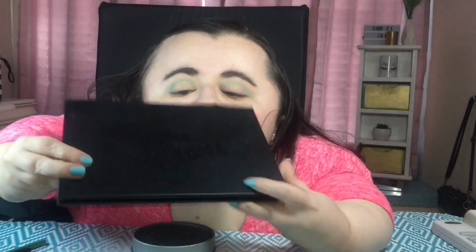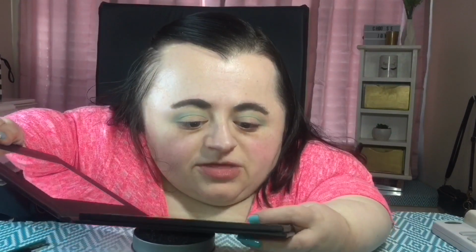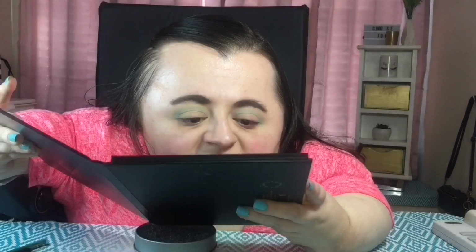The lighter shades in the palette just are not there, but the brighter, bolder colors are very, very pigmented. The purples in the palette have no shimmer or no pigment to them whatsoever. I don't know why I said shimmer. Now I'm going to go into my James Charles Mini Artistry palette, and what I'm going to do is, really quick, I'm going to read the names because I always forget what the names are. So I'm going to take the shade Playground.